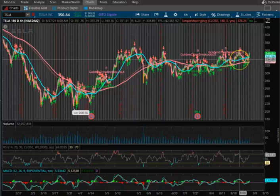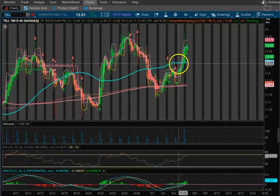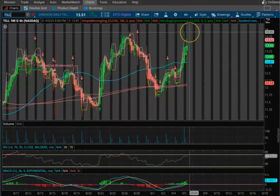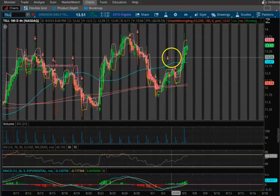Keep in mind we are above our blue lines, above our pink, so we still are in a bullish pattern in regards to the Golden Cross breakout, and the TSLL ETF is as well. And again, this one's following Tesla, so whatever Tesla does, it's going to follow a little more aggressively percentage-wise. So we got all the way up to about 13.87 on Friday, and then we finished at roughly 13.40, 13.51 it looks like here.